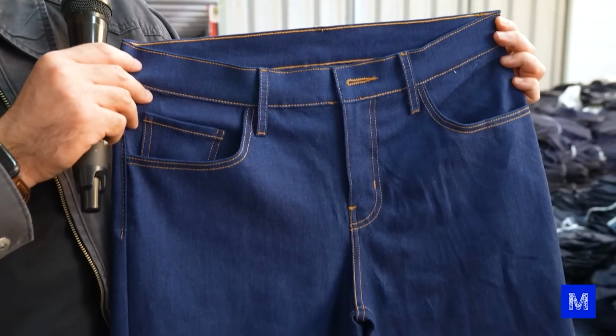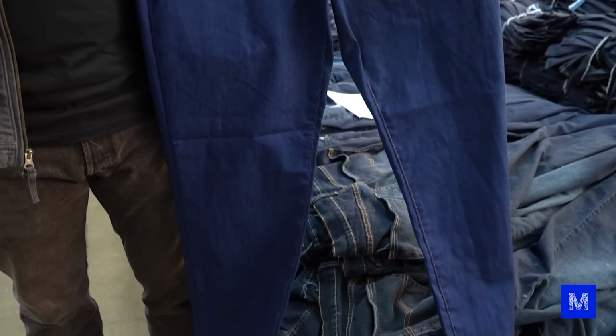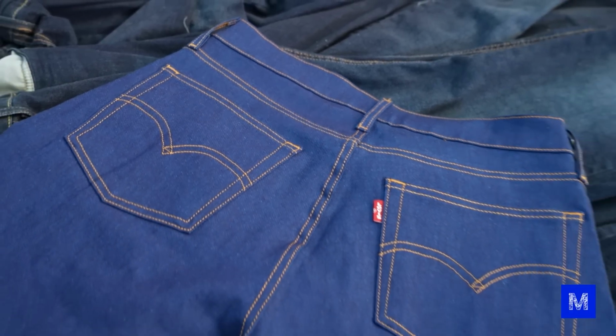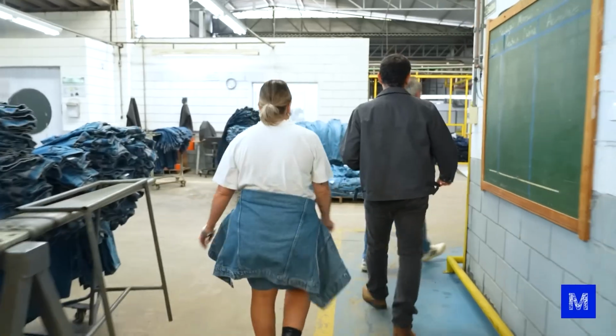Fresh out of the sewing process, jeans have a totally uniform color, very different from what we're used to seeing. That's because they still need to be faded to get that worn-in look. But it's not as easy as it sounds. Fading has to look natural, as if the jeans were actually worn. It takes precision to distress just the right areas. Let's go check it out.